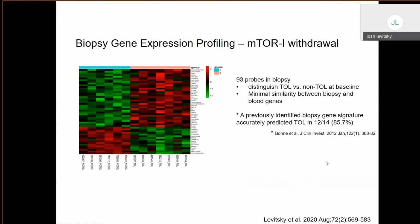We also looked at biopsy gene expression, and we used the same gene signature that was shown in that prior study, in our study, and it was a good predictor of the ability to achieve tolerance, which is really kind of exciting, that it would validate in an mTOR cohort where the previous was a CNI cohort.